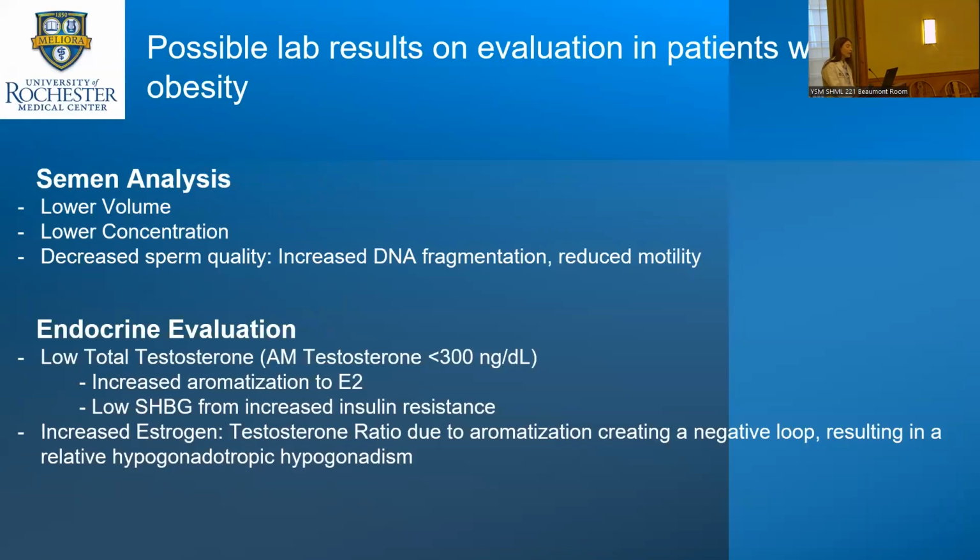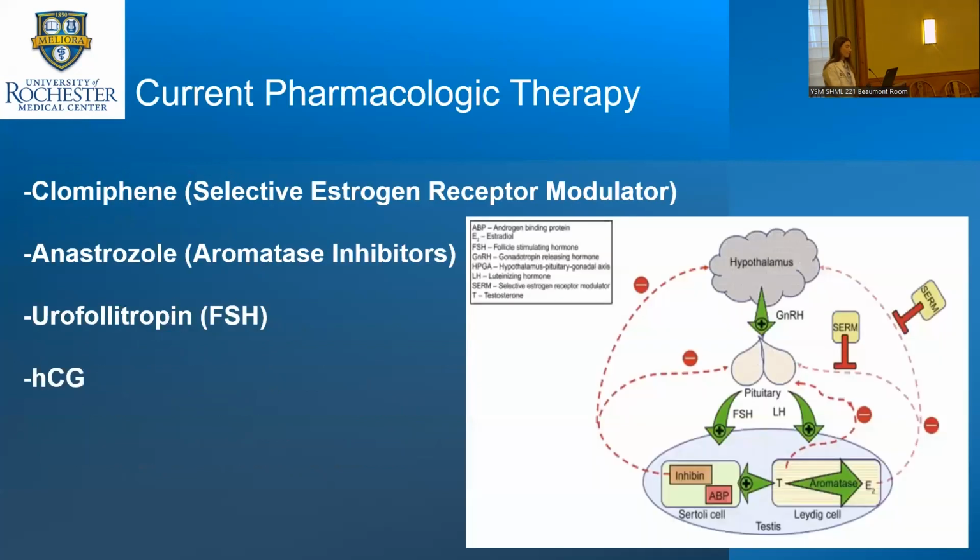So finally, what are we likely to see when we evaluate infertility in an obese patient? On semen analysis, we can see lower volume or sperm concentration from decreased testosterone or reduced blood flow to the testes, and we'll see decreased sperm quality from increased free radicals in the testes. And on endocrine evaluation, we'd anticipate seeing a low testosterone as a result of increased aromatization, also reflected in increased estrogen to testosterone ratios.